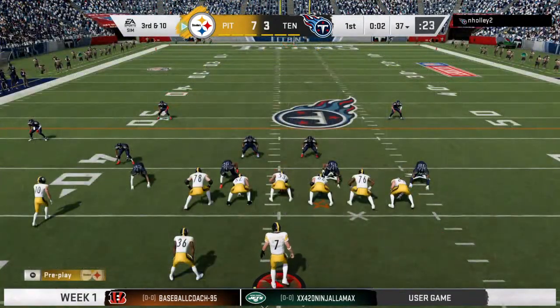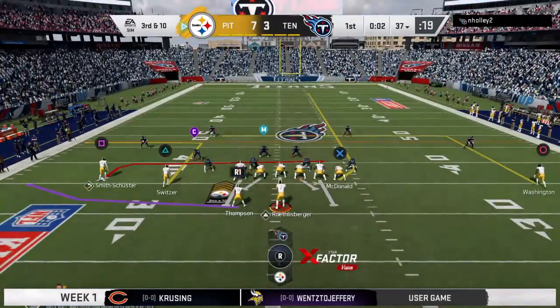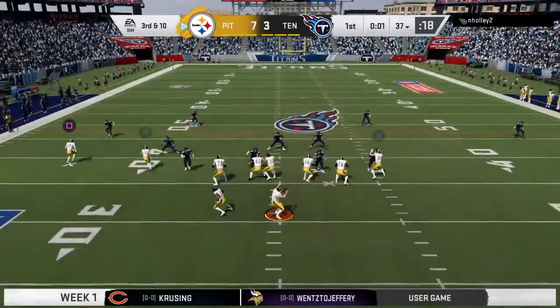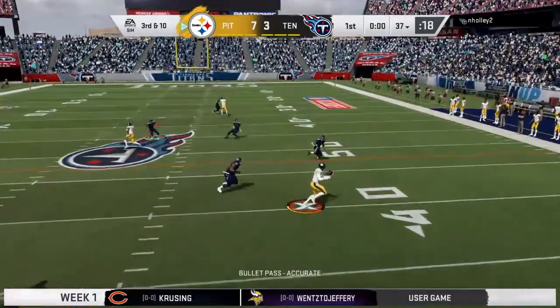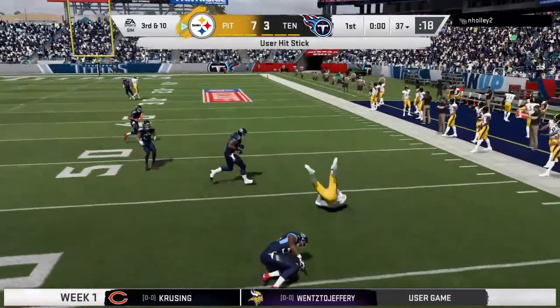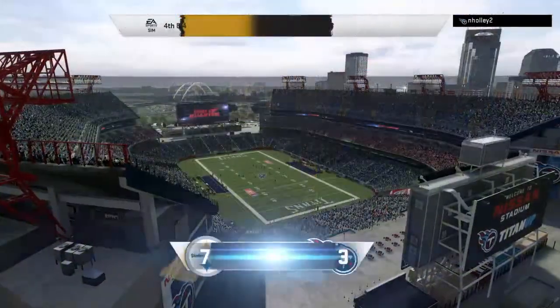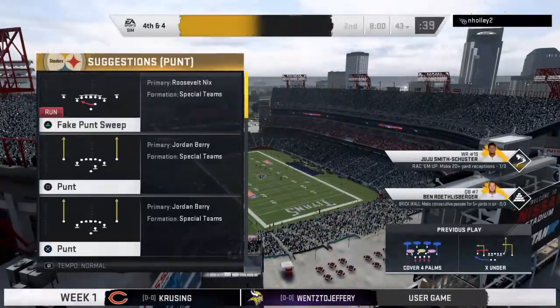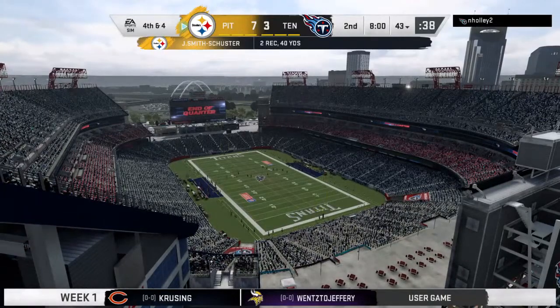And this will probably be the last play of the quarter. On third down, Roethlisberger. Open man completes it to Smith-Schuster. And they stop him up short of the first down as they get him at about the 43. After one, 7-3 the score on EA Sports.